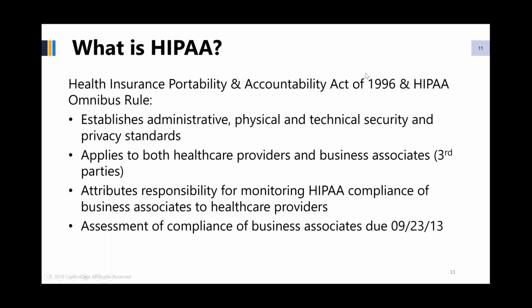Let's talk about what is HIPAA. HIPAA was put into place in 1996, and it basically established a set of administrative, physical, and technical controls around security and privacy that were needed to ensure healthcare security in the ecosystem. It applies to both healthcare providers and also business associates, which means in cases where you're providing, or one of your service providers is providing, anything which comes in contact with PHI. It covers and ensures assessment of compliance of business associates, which has been put in place as of 2013 as well.